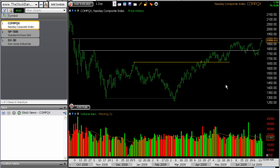And on Sundays, you can find updates here for the major market averages as we head into a brand new week, because of course that's where most individual stocks are going to find their influence. We're going to see the overall market rallies. It's going to take a lot of stocks with it and vice versa to the downside.